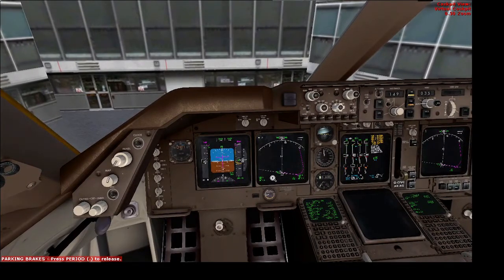Speedbird 58 heavy, ready for push and start. Speedbird 58 heavy push and start is approved, facing south, QNH 1025, information India is now current. Cleared for push and start, QNH 1025 for information India, speedbird 58 heavy.